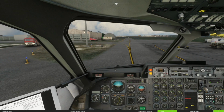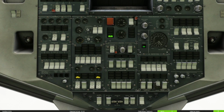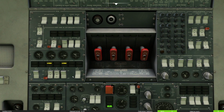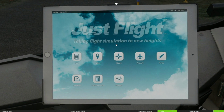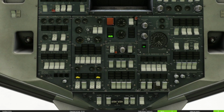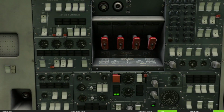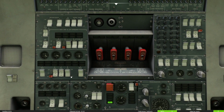Doors to manual and cross check. Yeah, let's push this. Oops. I want to pull it out. Okay, let's turn off the engine hydraulic pumps, but we're going to turn these on so we can get the air stairs down. I think we'll let the passengers disembark. And we could turn off the beacon lights. Cool. The stairs are out. So let's get this off again.